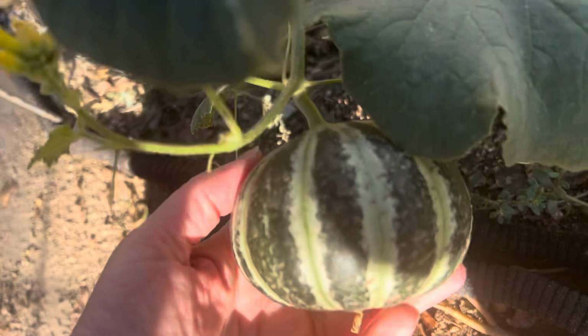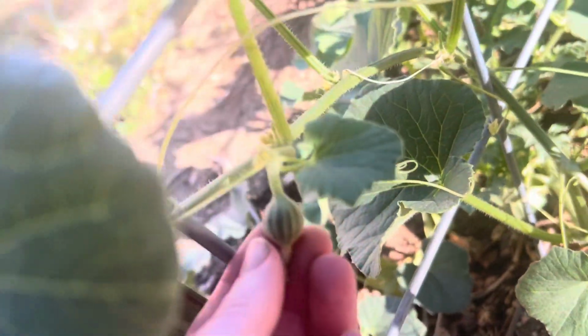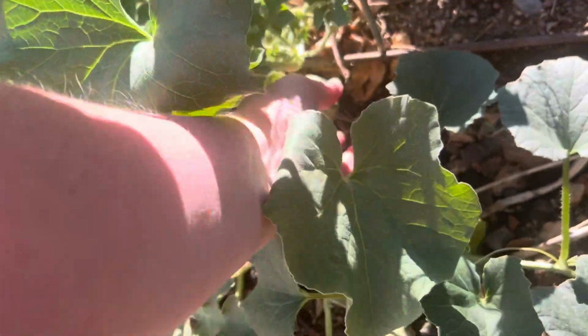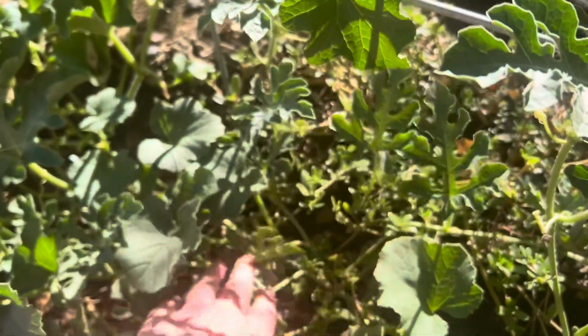And then here we have little Kajari melons. Where's the other one? It's on the other side. I think there's a few more babies there. Kajari melons are very prolific. There's a tiny, tiny one. Here's another small one. And I think everything's getting pollinated too, which is pretty fun because there's so much bee activity.